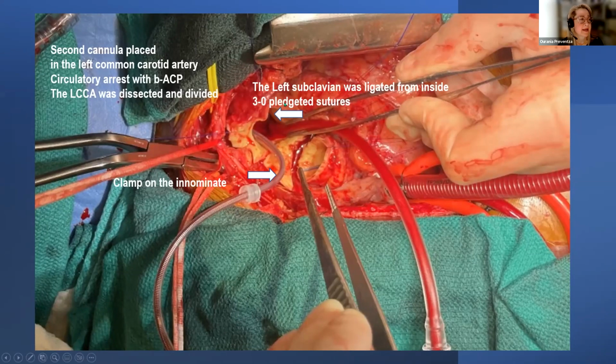Prior to that, I ligated the left subclavian from inside, because on the subclavian carotid bypass, I had not ligated the subclavian during the bypass. So it was much easier to ligate it when you see it from inside. And at this point, we are on circulatory arrest with bilateral antegrade cerebral perfusion.